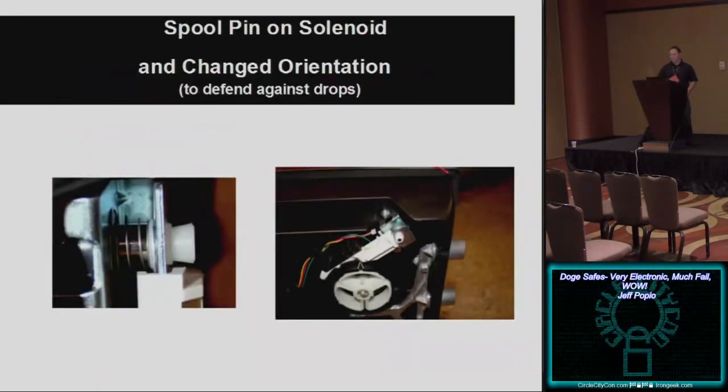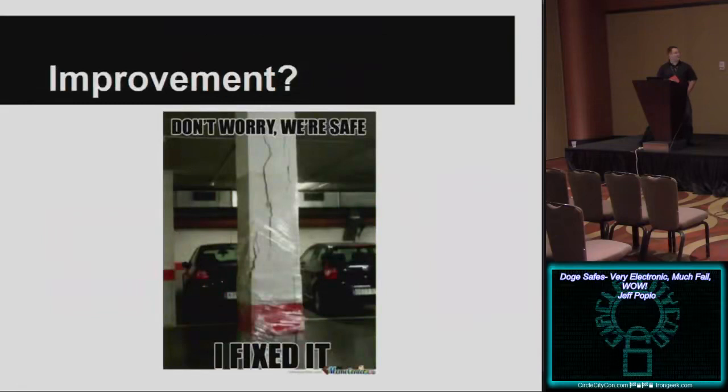They made the solenoid pin in the shape of a spool, so you can't just tension it and drop it. Now you have to hit it when it's perfect all the way down, and they changed the orientation, so now you have to drop it on the front of the safe. That makes it awkward because you're going to break the handle or the keypad or something like that. So what am I going to do? How am I going to demo this? So they fixed it, right?